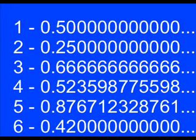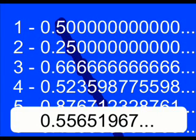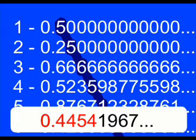I then cruelly stamp on your dreams by doing the following. I create a new number by writing 0 point, and then taking all of the digits along the diagonal. I then change each digit by 1, up or down, it doesn't matter. Take a good look at this number. It's definitely a decimal between 0 and 1. But it's not on the list.